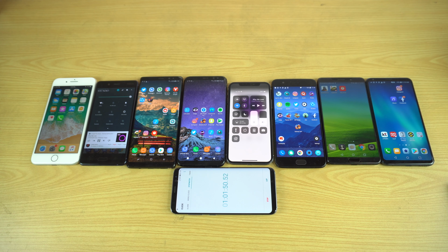So you can see that the iPhone 8 Plus is definitely losing a lot of juice compared to the iPhone 10. So iPhone 10 definitely doing a bit better job than the 8 Plus. So let's get right down to the third stage, which is going to be a 1 hour long Facebook usage.